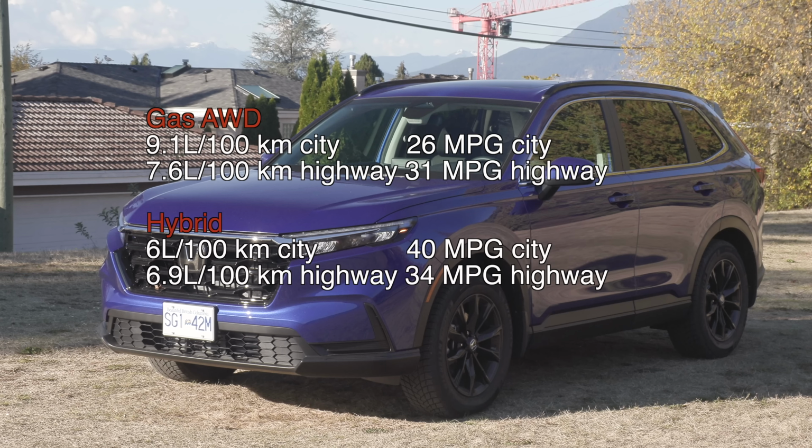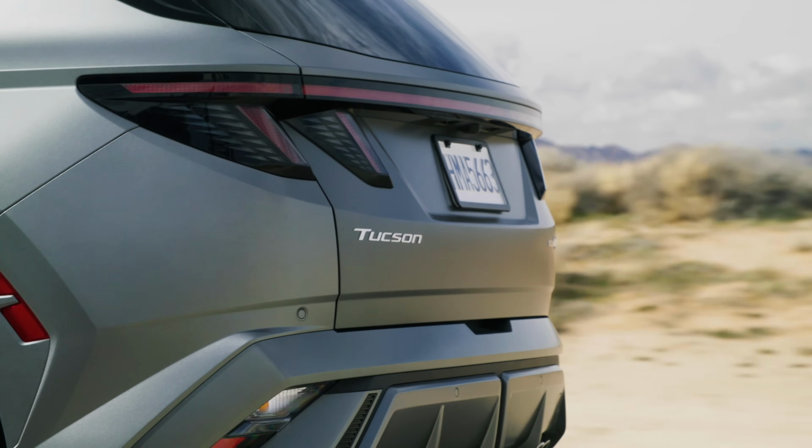There's just 2 powertrains. We've got all the numbers on the screen for fuel economy. You can see the hybrid gets good fuel economy, not as good as the Ford Escape, and certainly behind the RAV4. Up next is the Hyundai Tucson.